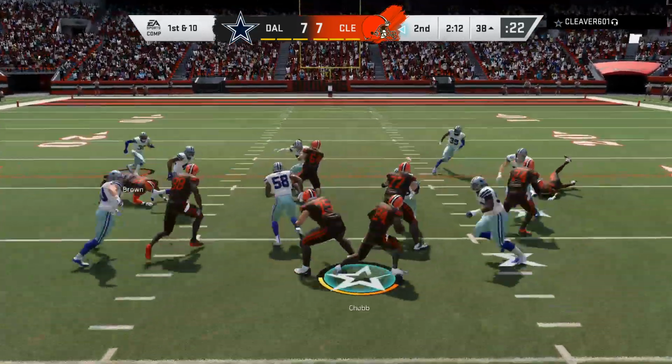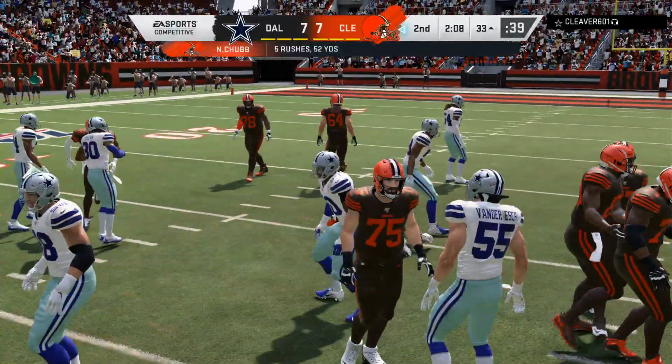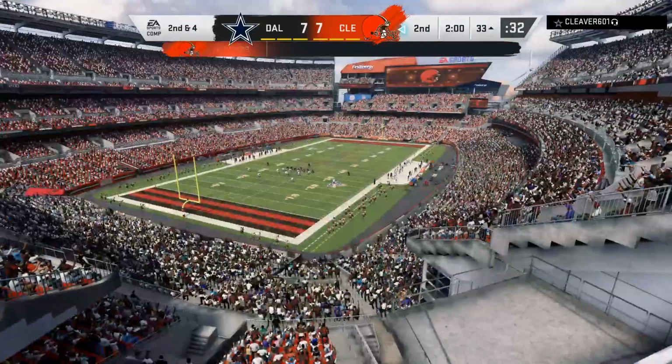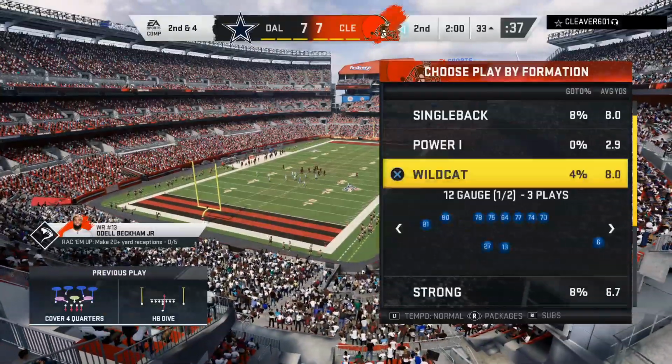A run for Nick Chubb. It's a 6-yard pickup, and it gets him to 2nd and 4. We've hit the 2-minute mark of the first half. All knotted up at 7.